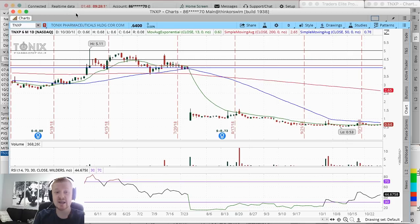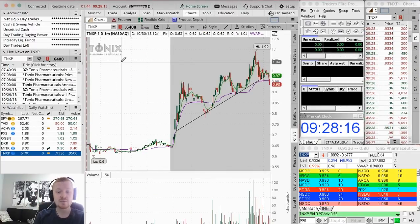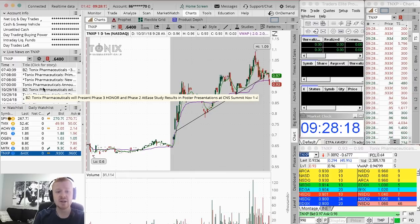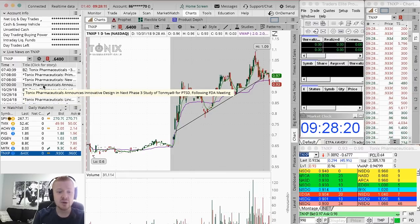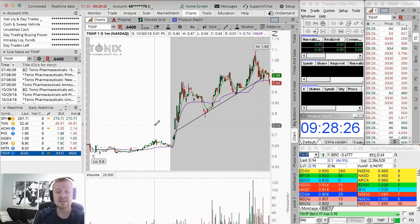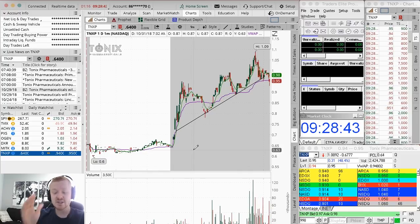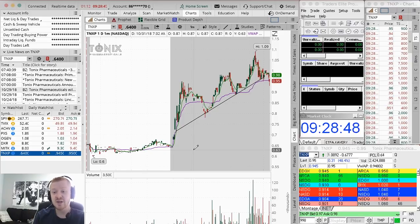This is what gets a lot of traders excited. So now we have that one variable. Now what do we look at? Now we look at the catalyst. So pharmaceutical announces innovative design in next phase 3 study. So what's going on is a lot of excitement, a lot of anticipation, because phase 3 is, of course, the final study in pharmaceutical companies. And if a company passes through phase 3, then it's just game time. Phase 1 doesn't really matter that much. Phase 2, yeah. Phase 2 matters a lot, and phase 3 matters even more.